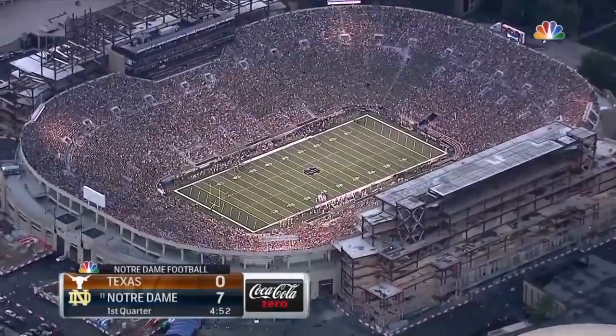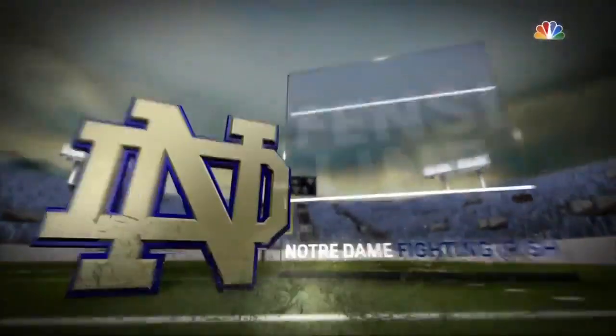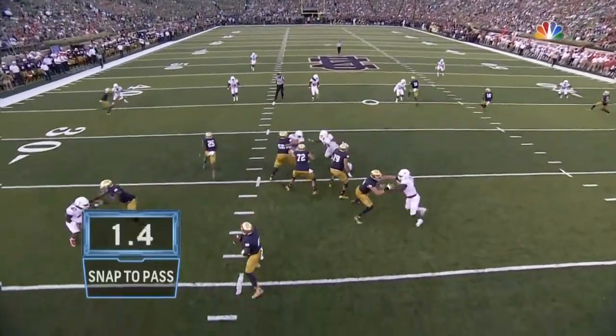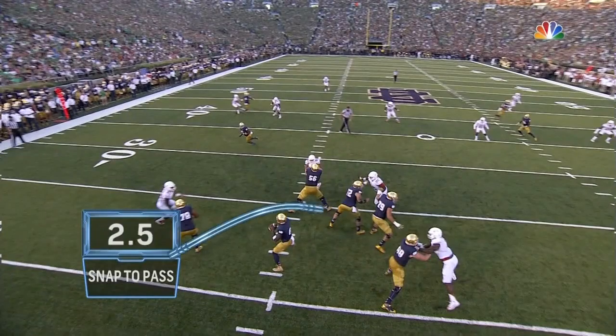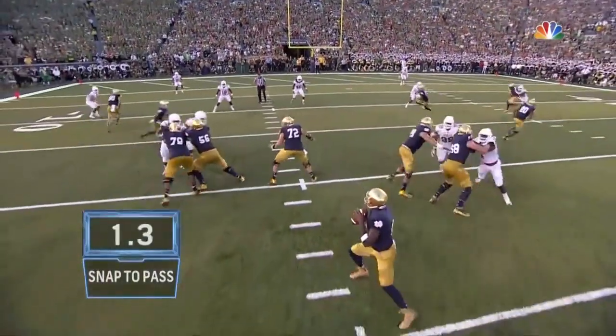Welcome back to Notre Dame. Notre Dame up 7-0 over Texas. The story so far is the offensive line of Notre Dame giving Malik Zaire time to throw the football. He's allowed to pat the ball, wait for guys to come into second window. Look at this pocket. Great vision in front of him, delivering the ball. In the red zone, again, waiting.